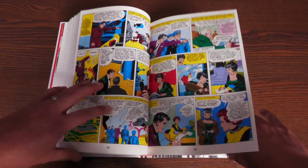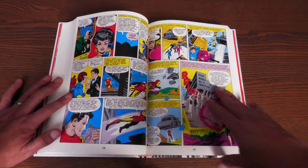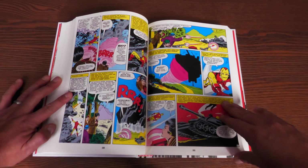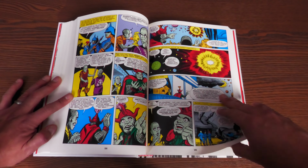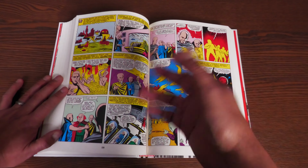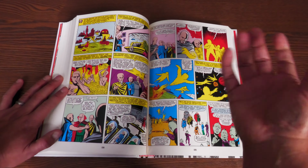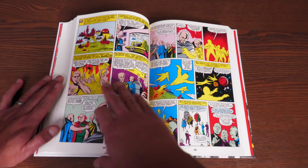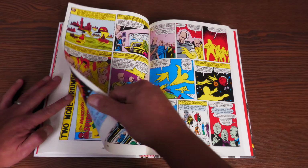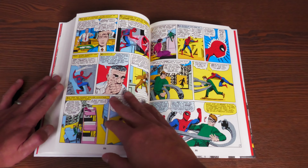The Return of the Black Cat in the pages of Tales of Suspense featuring Iron Man. But like I said, it not only collects Iron Man, it collects the whole thing in here. Like this alien invasion that they avoided certain doom by seeing this falling star. This is the Tales of the Watcher. Yeah, the way it began. It's really cool that all of it is collected here.